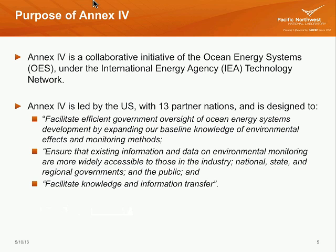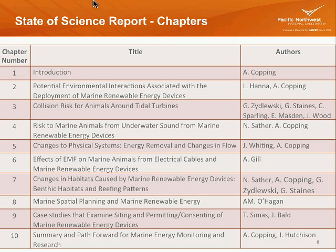In this present state, working up to this State of the Science report, there were 13 member nations that participated in Annex IV. So the State of the Science report is actually a pretty good-sized document. I think it's 244 pages in its printed form. It consists of 10 chapters you see listed here, running from sort of an introduction of the whole set of issues through what we see as overall risks, and then looking at individual stressors or concerns for wave and tidal devices, as you can see there.